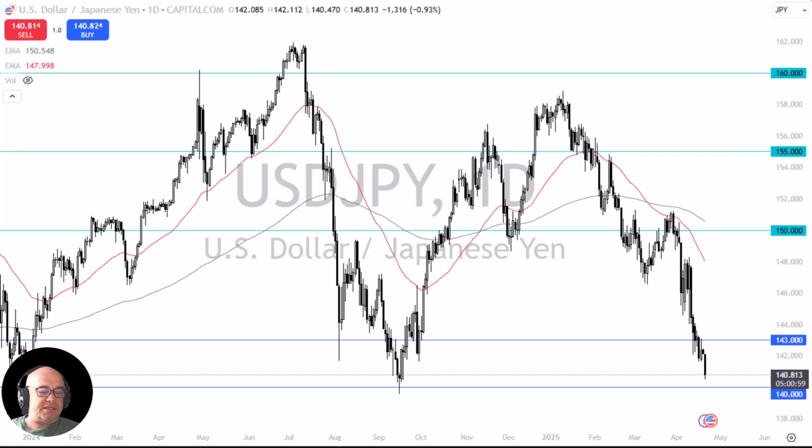And you can see that the US dollar has fallen pretty significantly during the trading session as we continue to see a lot of concerns out there about the global economy. And of course, the Japanese yen is considered to be a safety currency. So, with that being said, I think you need to be somewhat cautious here because the 140 yen level could be an area where buyers step in to take advantage of cheap dollars.